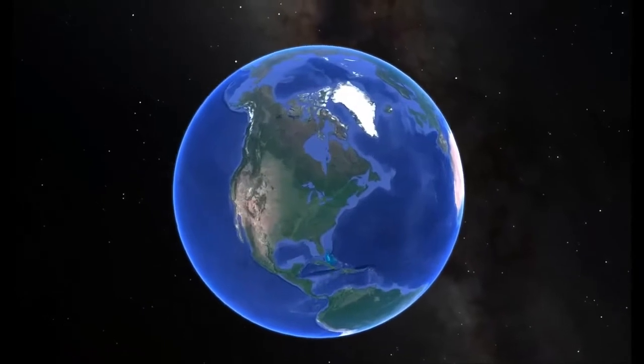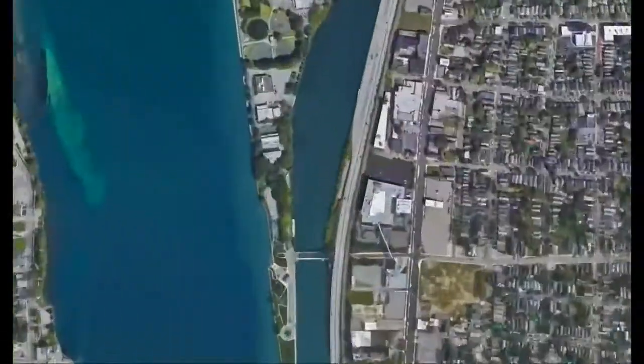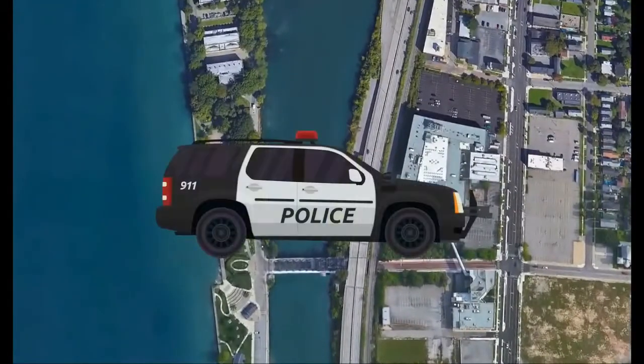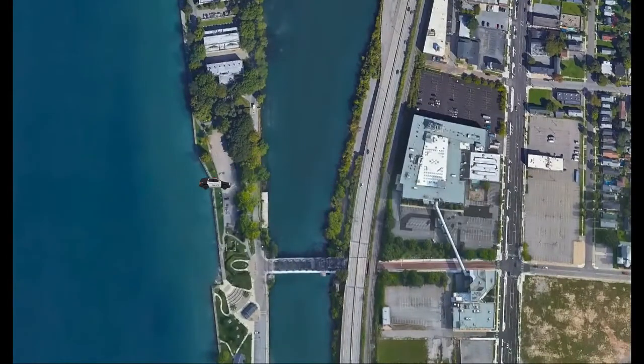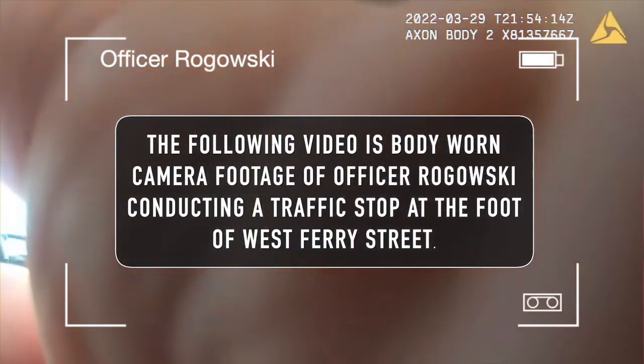I like how they start completely zoomed out on Google Earth there. So I like the overall view, showing exactly where everything's at. So we're on a regular traffic stop here.